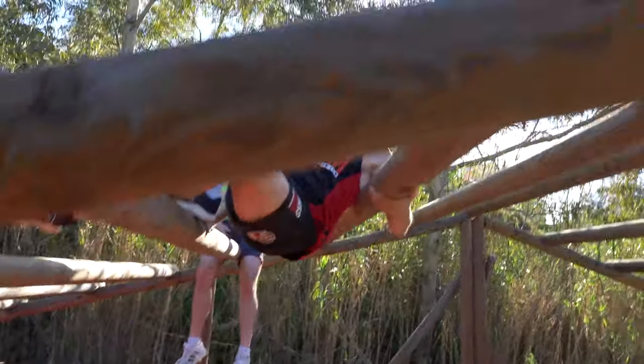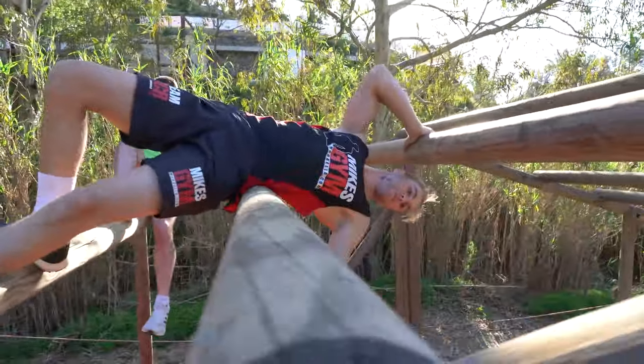Boom, and that is day two done. After yesterday's initial beast thing and a bit of technical grip stuff, we went over some of the more technical stuff again today, and that was really good fun. There's something called the weave, and the objective here is you have to go over, under, over, under.